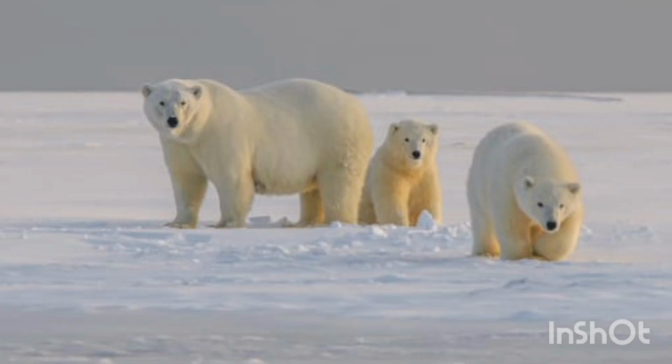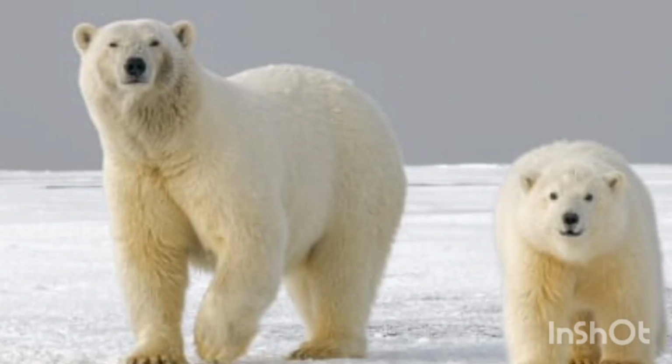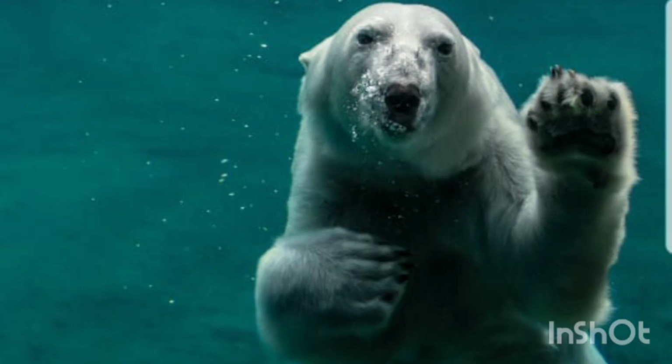2. Adaptations for the Arctic. Polar bears have several physical adaptations that allow them to survive in the extreme Arctic environment. These include a thick layer of blubber for insulation, small ears and tail to minimize heat loss, and large, strong paws for walking on ice and swimming.